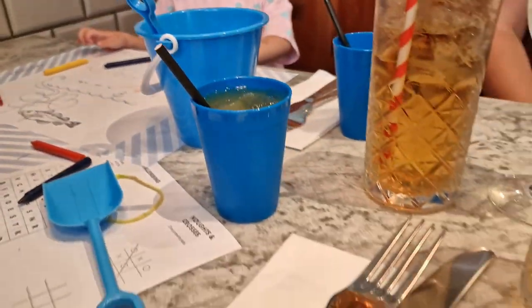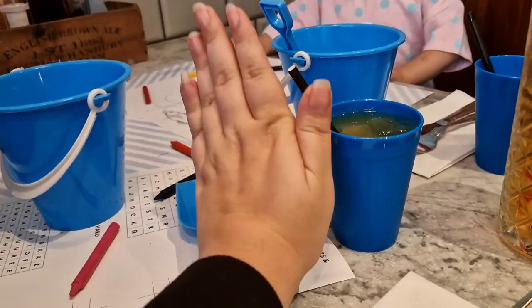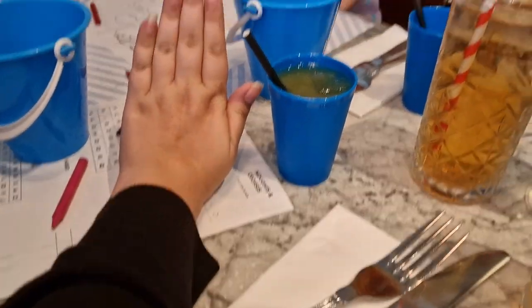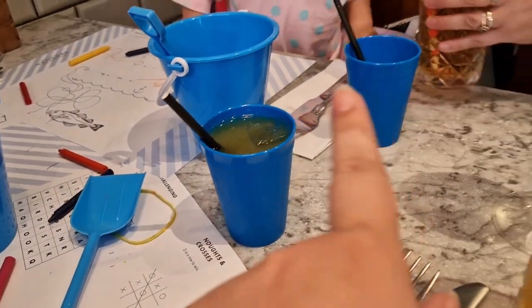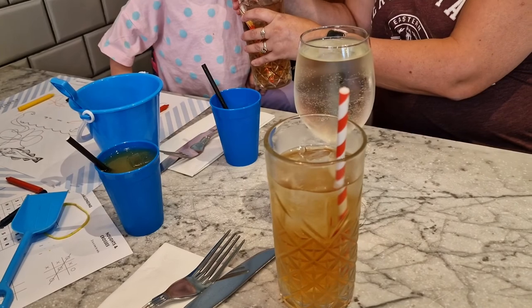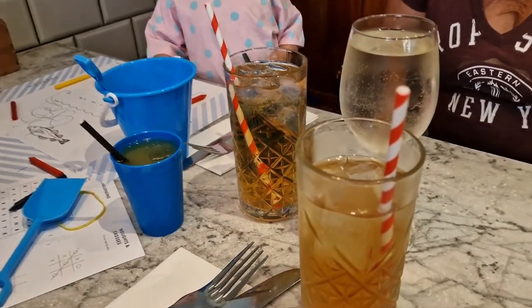So with the kids' meals, you do get these small cups, and just for sort of perspective, they are small, they're for kids. So we've got a pineapple juice for Riley to have, and then Robin's got a milk. Mum's had a white wine, I've had an apple juice, and we've also got a spare apple juice just in case any of the kids run out.